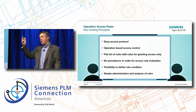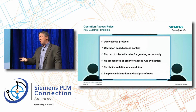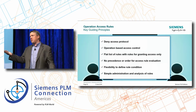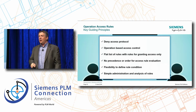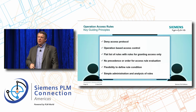So if I'm going through and I have 3 or 4 rules that all give me access, as soon as I get to one, I'm done. I don't need to keep processing. So as far as performance goes, that's pretty quick. I don't have to process the whole rule set. As soon as I get access, it's over. Flexibility to define conditions, I talked about a little bit, and then the analysis is easy.